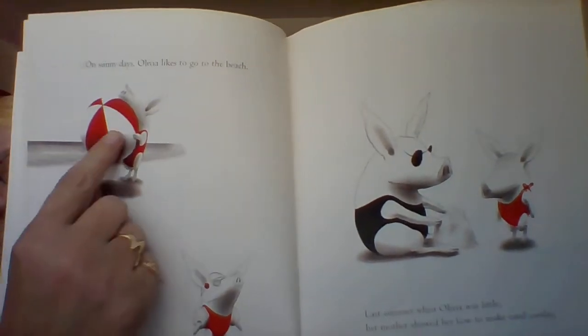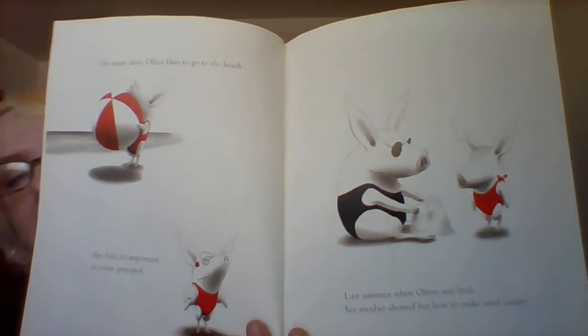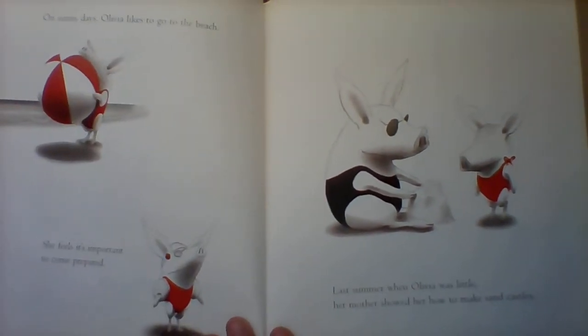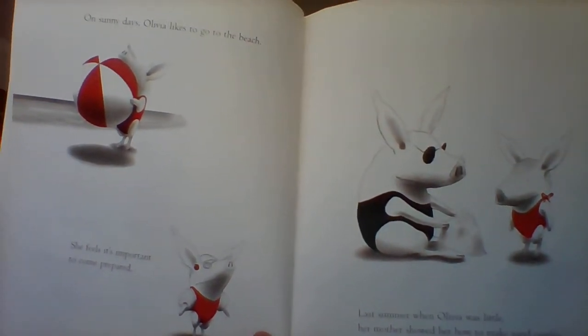She feels it's important to come prepared. Last summer, when Olivia was little, her mother showed her how to make, what do you make with sand? Sand castles, very good. And here we have, Olivia's holding a beach ball. And her mom's showing her how to make a sand castle. Sand castles are very fun to make. And you need a little bit of water to make sure that the sand holds together.